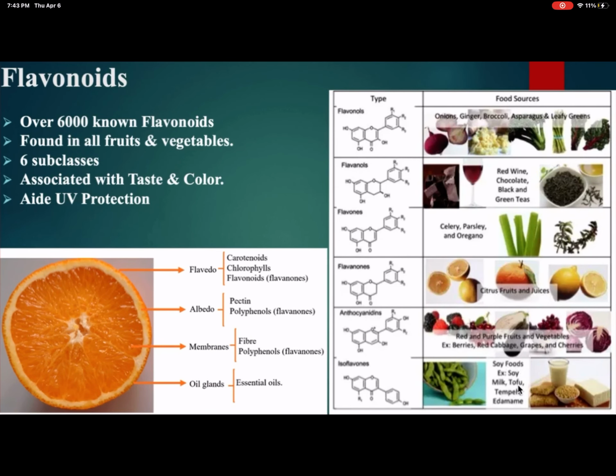There are over 6,000 flavonoids in the kingdom Plantae. They're broken down into 6 categories, and they're associated with taste and color, but specifically they aid in UV protection and have some pretty good medicinal benefits. I've listed the locations where flavonoids can be found. On the orange, you have a lot of carotenoids that build up on the outer skin, and flavonoids there. Then we have a lot of essential oils and oil glands that build up through secretory cells inside that white dermal layer. Those are where a lot of oils such as terpenes are composed, and we'll learn about those.